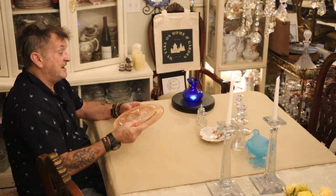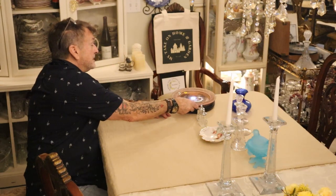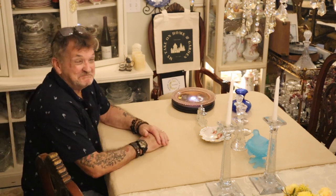Okay, today at the sale, they had $10 on it. He wanted 20. Today, I got this for $5. Look at this beautiful thing. I'm collecting it again because Angela loves it. No doubt it is precious. Look how good.